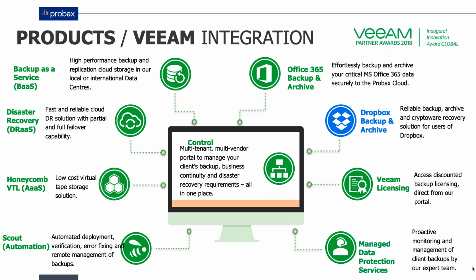Probably my personal favorite here is Scout. So that's an application that's built by us. It's a locally installed application that provides automated verification and error fixing, so you can spend less time managing backups. So basically Scout has its own database of common errors and their associated fixes, so it automatically applies them as well. As Scout comes across new errors, it learns how to fix them, and as our network of Scouts gets larger, we're able to fix errors for everyone sooner.